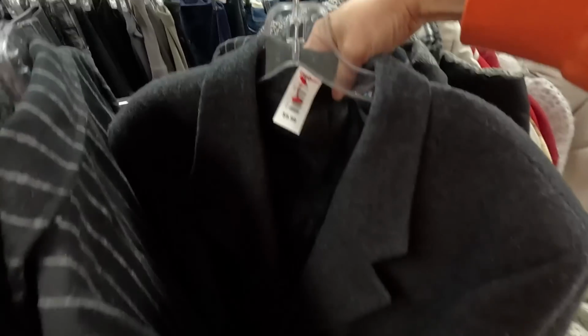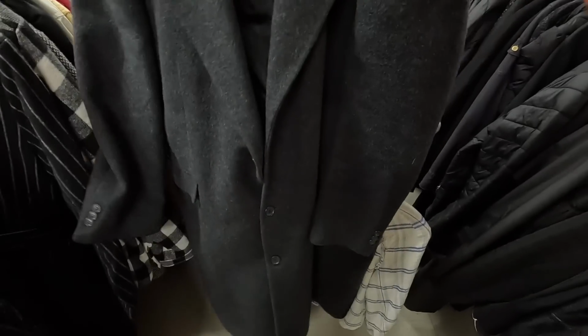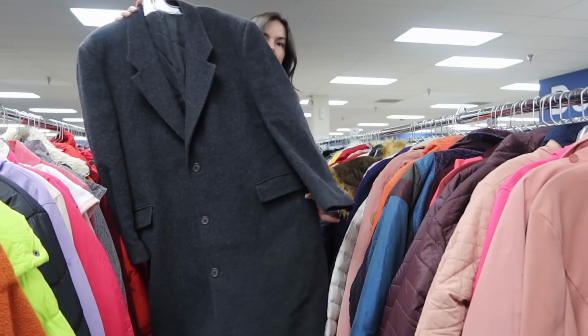Okay, so another coat that I can tell right away is wool, and the brand is Chaps, and it's Ralph Lauren. This is a vintage piece, and this is a men's jacket. You can tell based on where the buttons are. If the buttons are on the right hand side, that's a men's piece. If they're on the left hand side, that's a women's piece. And I actually really love to pick up men's jackets, especially outdoor wear.